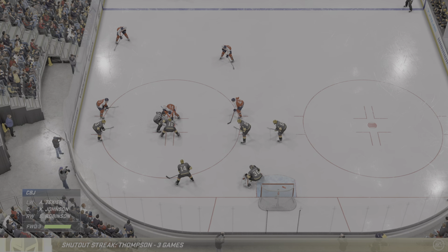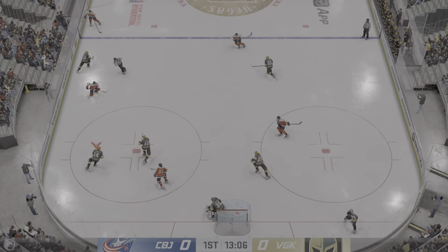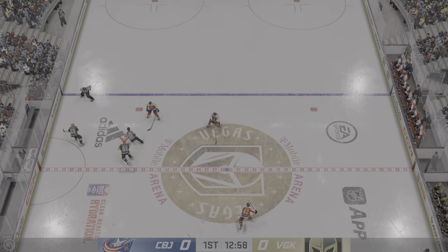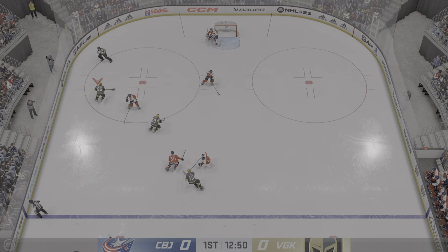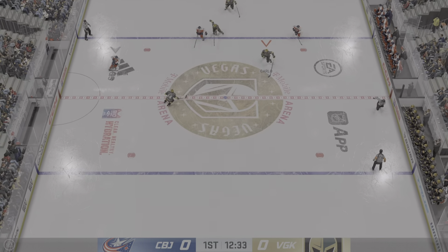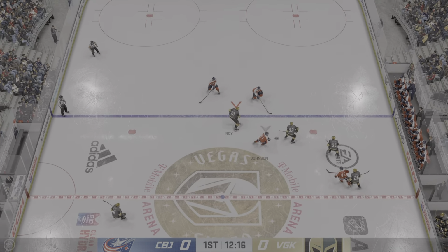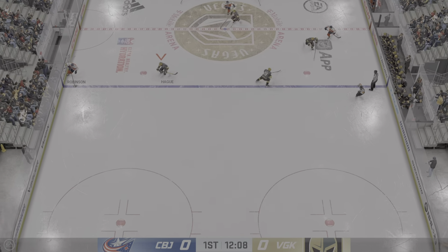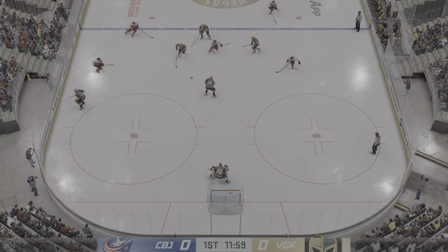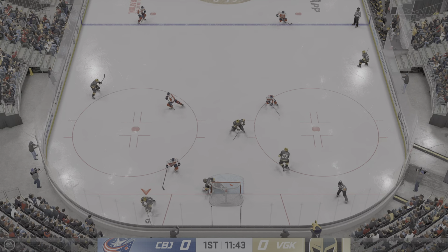More than half the period left to play. The game is still scoreless. And now he moves it to Kolesar. Along the half wall with the puck. A chance in front. Great defensive heads-up play to pick it off. Moves it to Carlo. Slides it across to Robinson. And it's a quick pass to Texier. How did he stop that one?